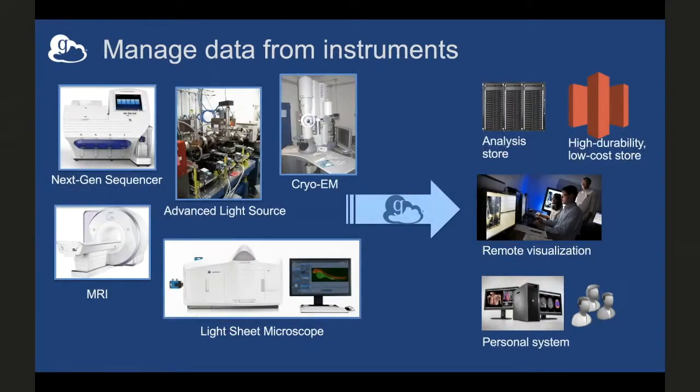Instruments have become more relevant. The Advanced Light Source and Advanced Photon Source, cryo-EM devices are producing massive amounts of data across research institutions. And of course, sequencing has changed how data is handled in the bioinformatics realm immensely. And all of these need a reliable way to get the data from that critical, very expensive piece of hardware to a repository for analysis and calibration, etc.